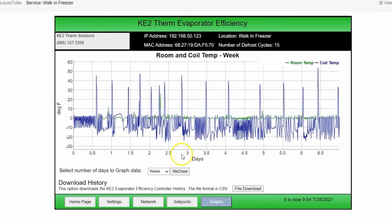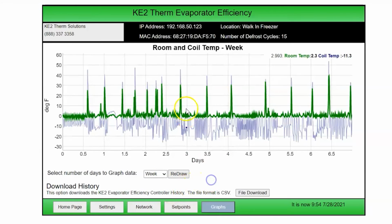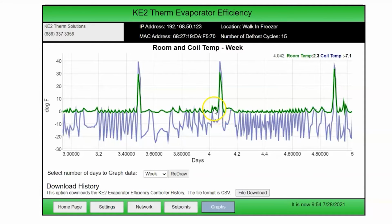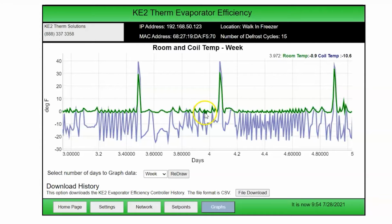It gives us a graph. We can go a week, a month graph. I can grab a certain part, zoom in, and see exactly what this system's been doing. Your green is your room temp, your blue is your coil temp. So as you can see, as far as the room temp goes, it's maintaining temp pretty well. These temp spikes is every time it goes into a defrost.